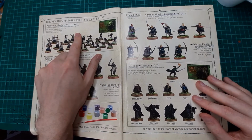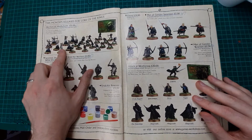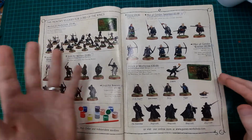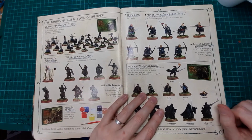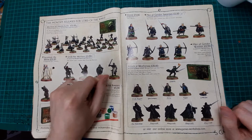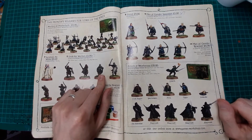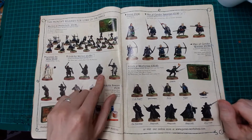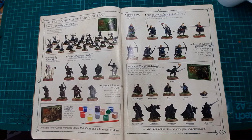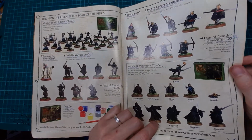Price wise, £12. 4 men, 8 elves, 12 goblins. Obviously they're not multi-pose, they're not multi-part, whatever. But they're really good. Uruk-hai, they were always beastly. Let me remember, I think they were 10 points and they had strength 4, and defense 6 when they had a shield, and they were really tough. They're cool. They had pikes and everything.